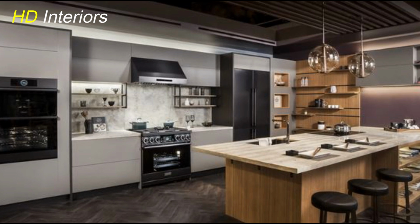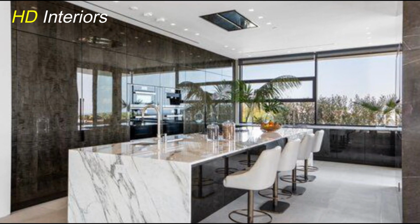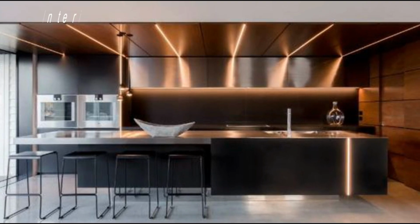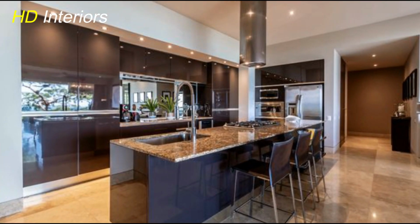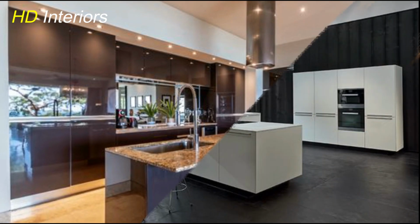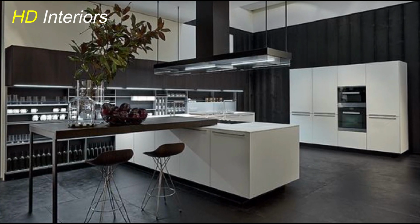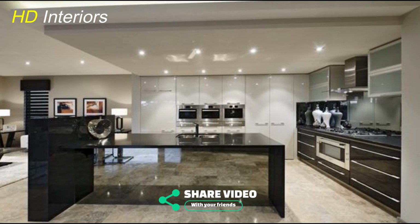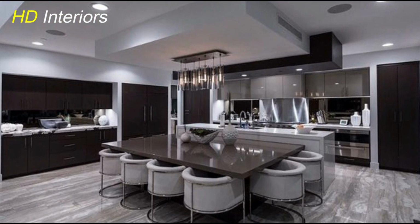HD Interiors fans, we've just explored 8 fantastic kitchen wall decor ideas to spice up your culinary haven. We've journeyed from gallery walls of culinary delights to personalized kitchen quotes, exploring a variety of ways to add personality and charm to your cooking space. Remember, your kitchen is more than just a place to prepare meals, it's a reflection of your style, taste, and the heart of your home. Whether you're a seasoned chef or just starting your culinary adventures, these decor ideas are here to inspire and elevate your kitchen experience. Before we wrap up, let's do a quick recap.